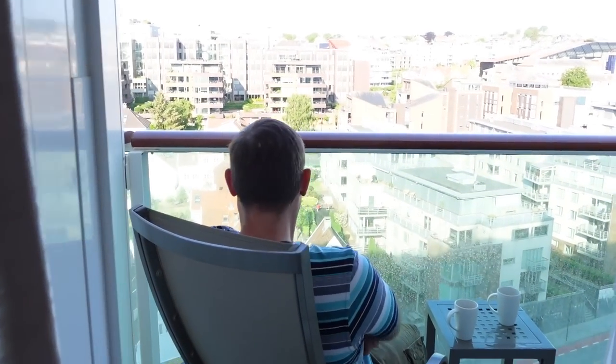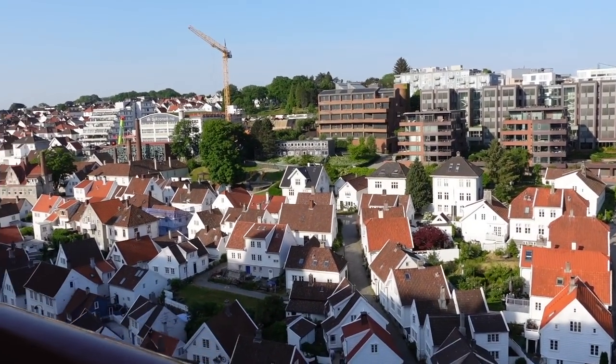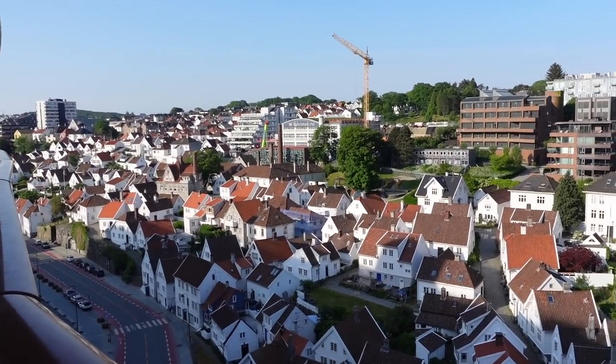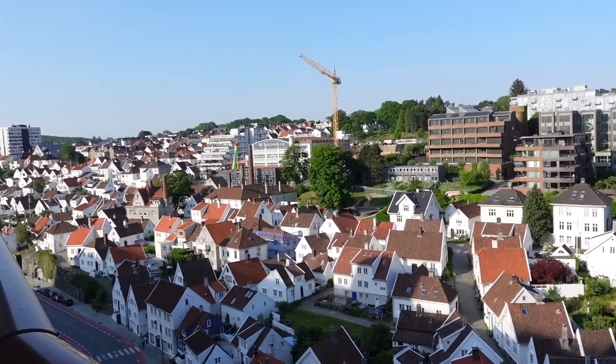So we are at our first point of call, Stavanger. Martin's enjoying his tea out on the balcony. And look at this. We are so close to the port, all these beautiful white houses. We're gonna go on a little explore soon after we have breakfast.